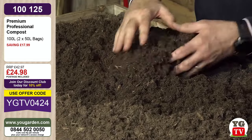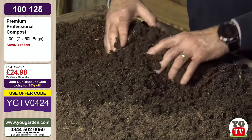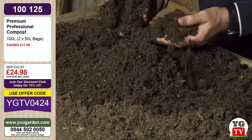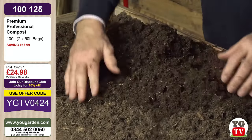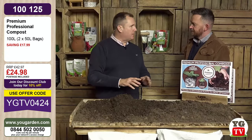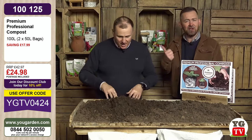So we trust it, the trade trusts it. And actually, based upon the literally hundreds and hundreds of thousands of bags of this particular compost that you've bought over the years, you definitely trust it as well. And actually, peat is a thing. We need to think about peat. Not me, I happen to also be Peat, but it's the peat that's in here that we're talking about.